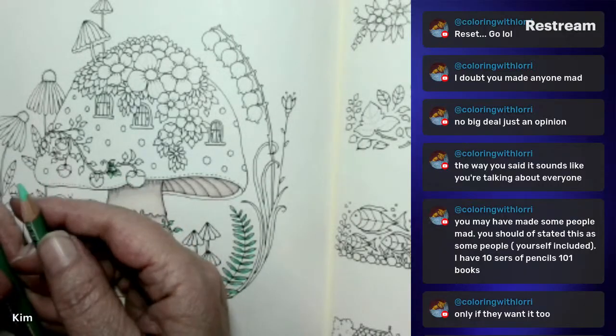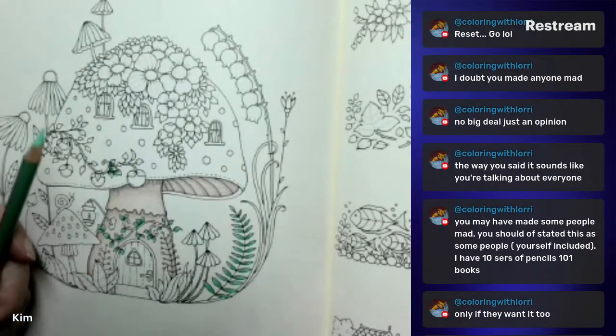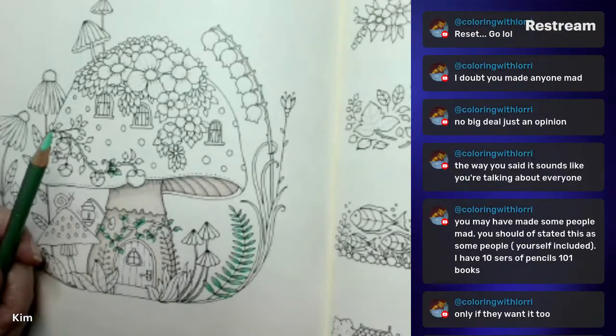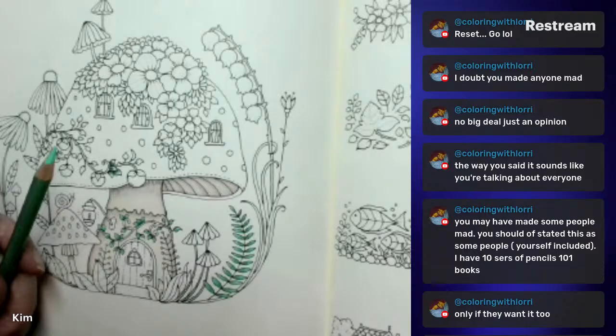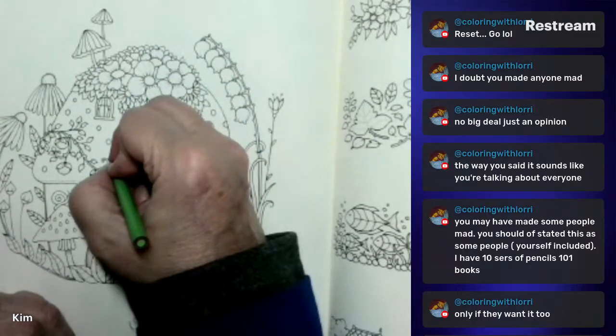I think this is the same pencil. Yep, same pencil. That one's just really itty bitty. Let's do. I need to sharpen these.